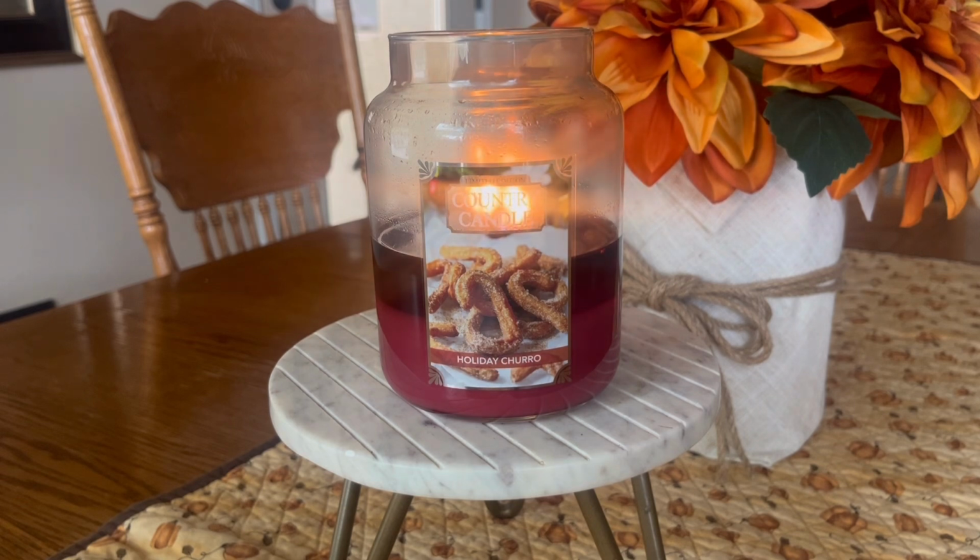Actually, no, sorry, excuse me. This candle has actually been lit for about 5 hours, because I did light this one this morning. And we've got a good deep wax pool there. We've got good solid flames on it. But the performance has been pretty good.